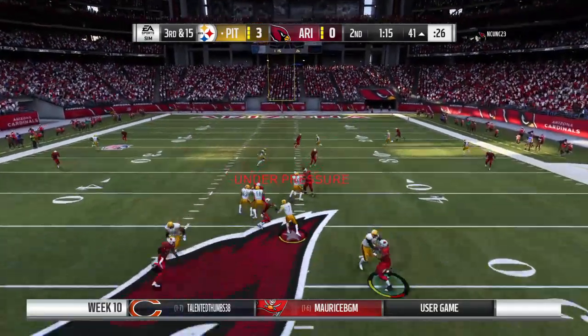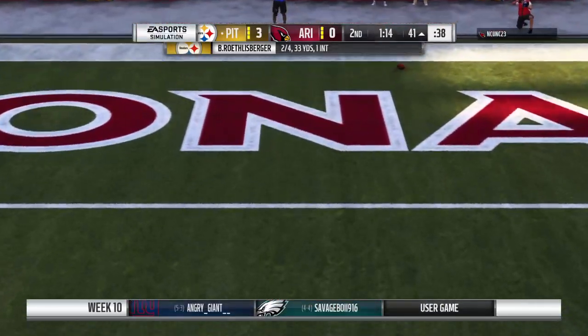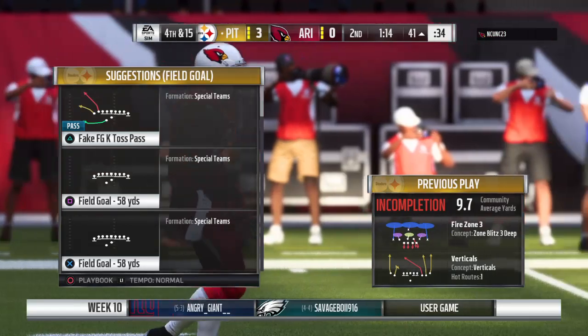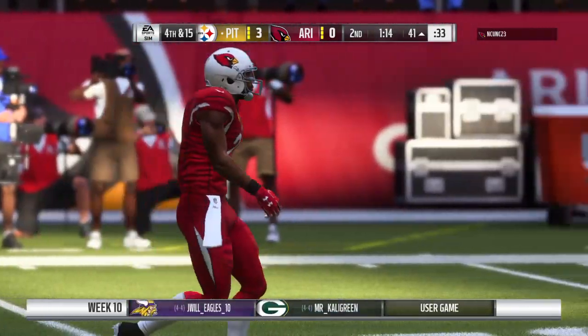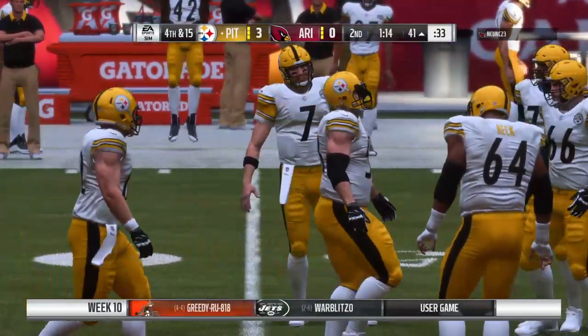From the gun, it's Roethlisberger. And incomplete on the deep ball. Well, they're slinging it. And then there's one you got to put a timer on, huh? I mean, that one came in hot. That came in hot, but overthrown, out of his reach, and incomplete.